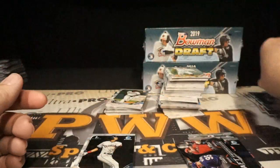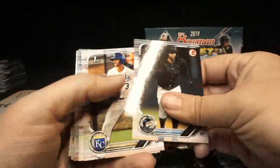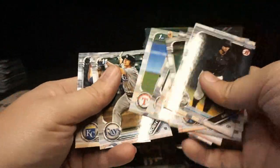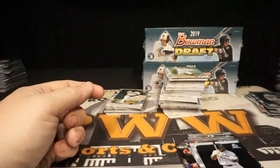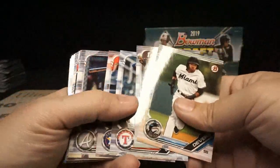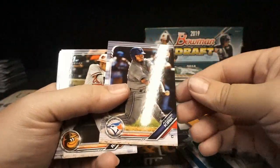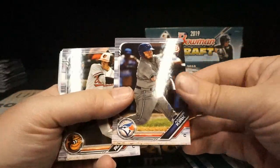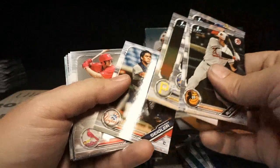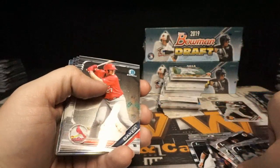Valdez, Gomez. I mean, it's like a variation because it's upside down or something. Kirk. Those are Richmond. Put that down there, separate from the others.